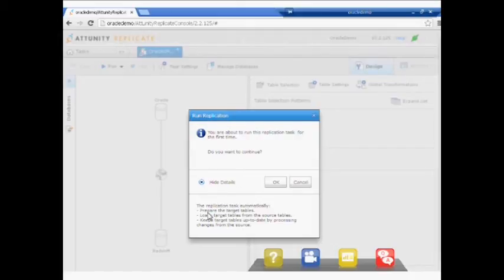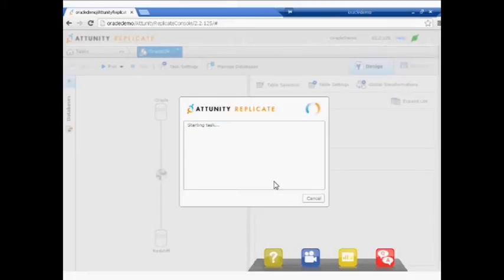And as you can see, when I run this task, there are a few things that will happen. First, we will prepare the target tables by creating the target schema based on how the source is defined, or we can use an existing schema that you would specify in the task settings. And then we will load the data from the source into the target and then keep the target tables up to date by performing CDC updates from the source to the target. So I'll click OK, and this will start up my task.